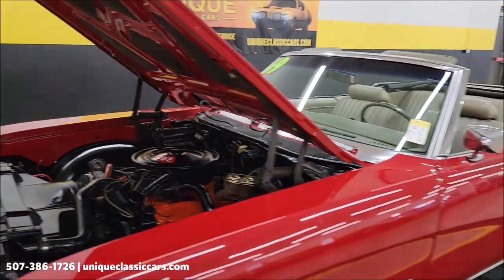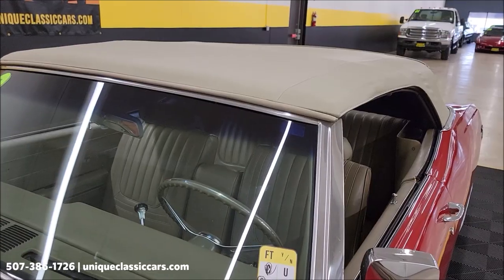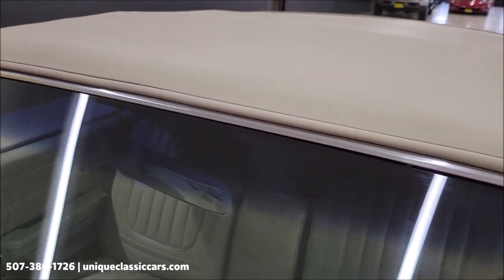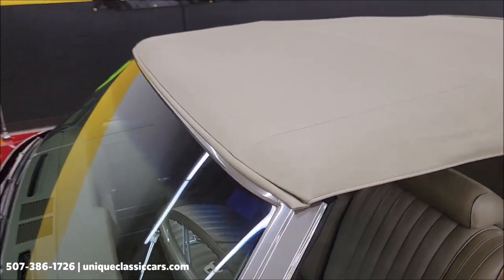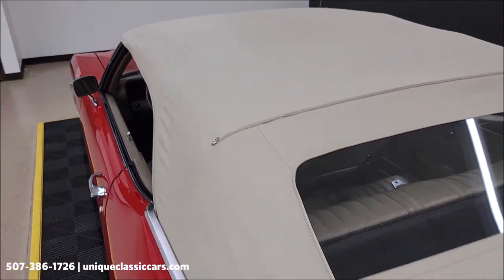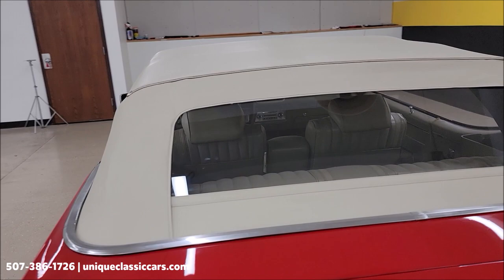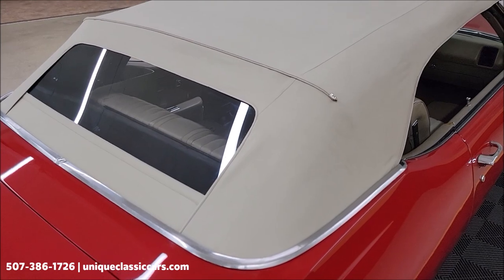Let's go ahead and put that power convertible top up, see how that is, and we'll wrap this video up. And here it is with the top up. So power top works correctly. Nice tight fit above the windshield. It's a newer top. You can tell it's been replaced. We're going to go with buckskin vinyl since that's the color of the interior. Very similar to that. Glass rear window, and free of rips, tears, holes. Needed to keep you out of the rain or the sun. It's going to serve its purpose just fine.